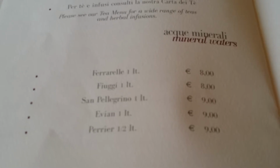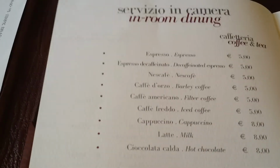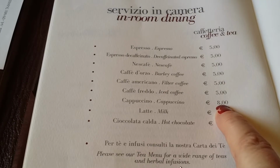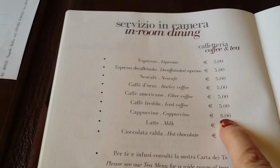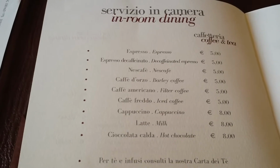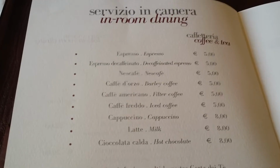But let me just show you. Here's some water prices. If you want a little water with your meal, 8 euros right here. See that? 8 euros, 9 euros. Espresso. Now remember, you can only get that at night. 5 euros. Okay. But that just gives you an idea. 5 euros for espresso, 8 euros for cappuccino. Now breakfast comes with it, so it is included in breakfast. Go figure. But if you want it outside of breakfast time, you're gonna pay. Remember, because you're a crazy American, it's 8 euros.